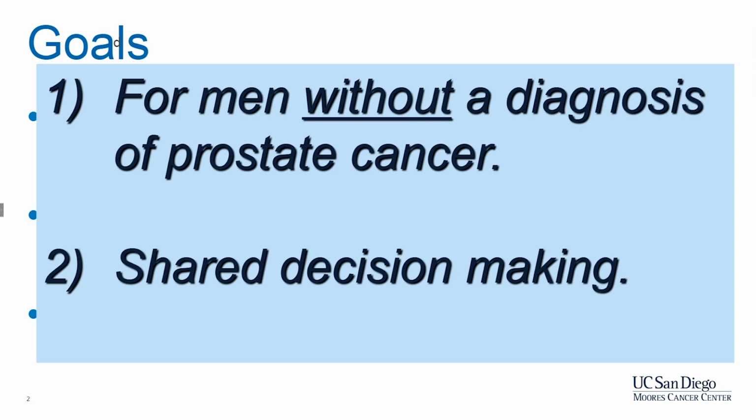And second, within this context, every discussion about prostate cancer early detection, including those discussions that are focused on gentlemen in the context of genetic screening, always proceed from an initial point of shared decision-making. That is to say, informed decision-making and informed dialogues that are undertaken between the patient and the provider.